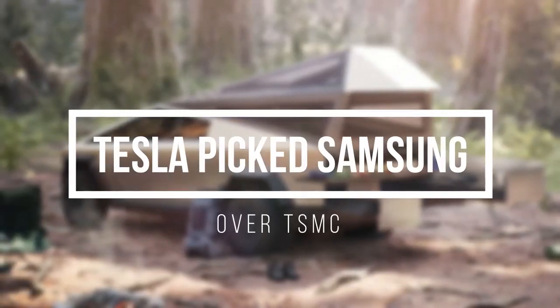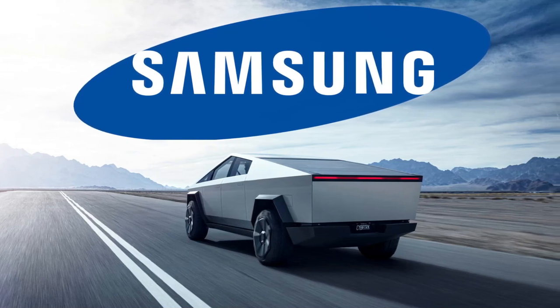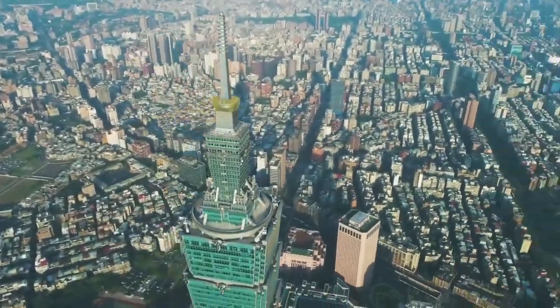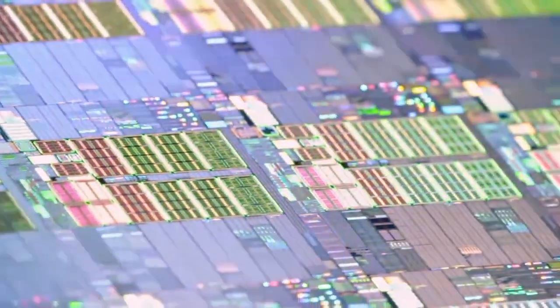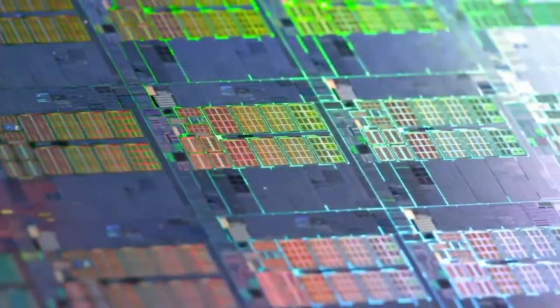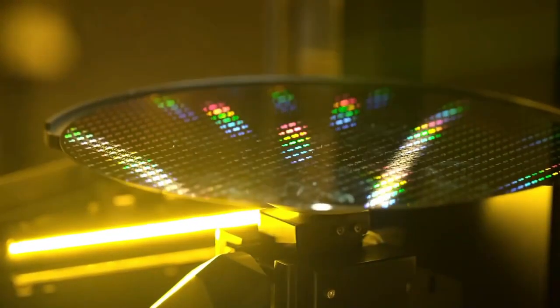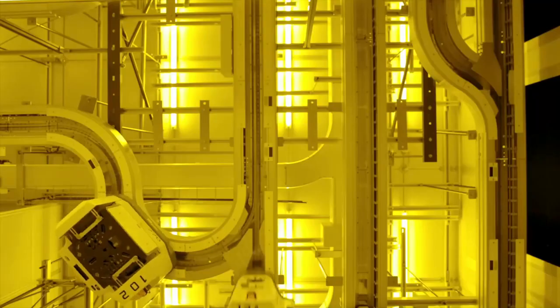Tesla picked Samsung over TSMC. The anticipated partnership between Samsung and Tesla comes amid reports in Taiwanese media that Tesla is working with TSMC, the world's largest foundry chip maker, on its HW 4.0 chips. However, according to sources, Tesla has decided to work with Samsung to provide the next generation autopilot chip after considering factors such as production cost, long-term collaboration, and the availability of Samsung technology in Tesla when developing its own chips.